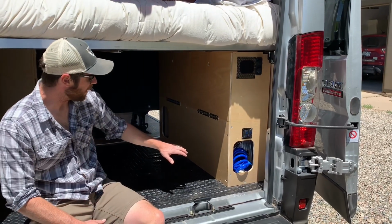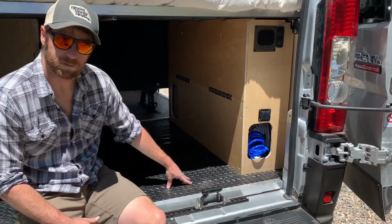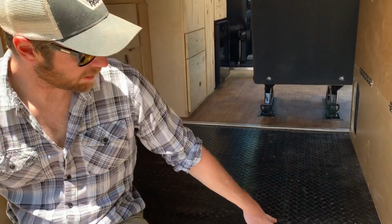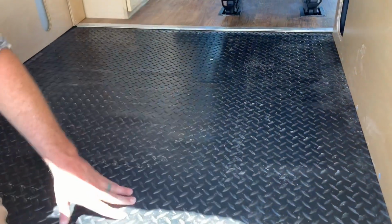All right, so I want to show you the battery compartment. Before I do, just a real quick note, we did a garage style flooring in the rear area of the van for storage and grip and everything. So you've got a nice rubber or vinyl floor here instead of the pretty imitation vinyl wood floor up front. That's what you have in the back.